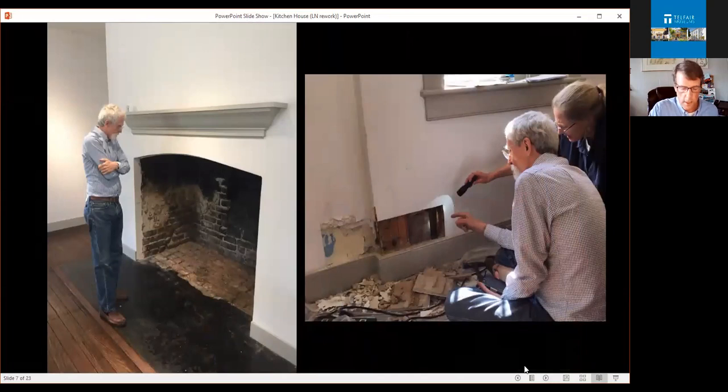Just fortunate enough, Susan Buck is married to one of the premier architectural historians in the business. And so we obviously called him, which again, just kind of good luck. Ed Chappell is the retired director of the Department of Architectural and Archaeological Research at Colonial Williamsburg.